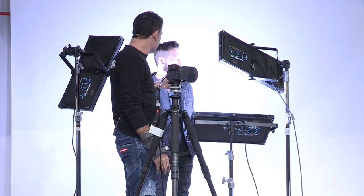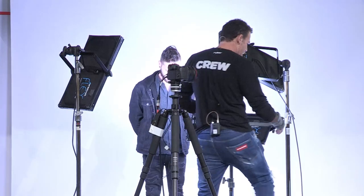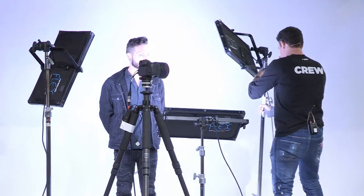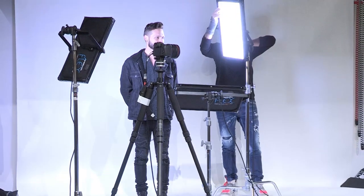Go the other way? Yeah, he's better on the other side, right? So I key left. So we're going to key left, which means my rim light or kicker, which I'll use this one for, I guess, because did I just kick it off? I'm kicking my kicker. It's on. All right, let's do this.